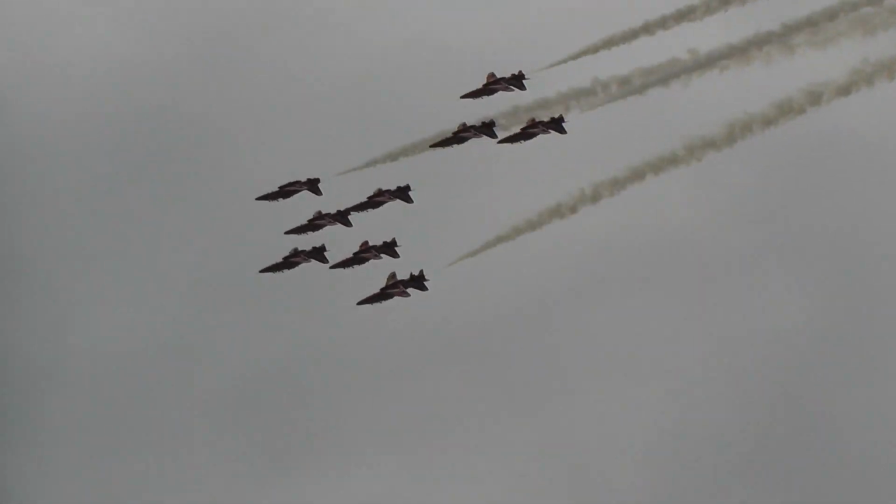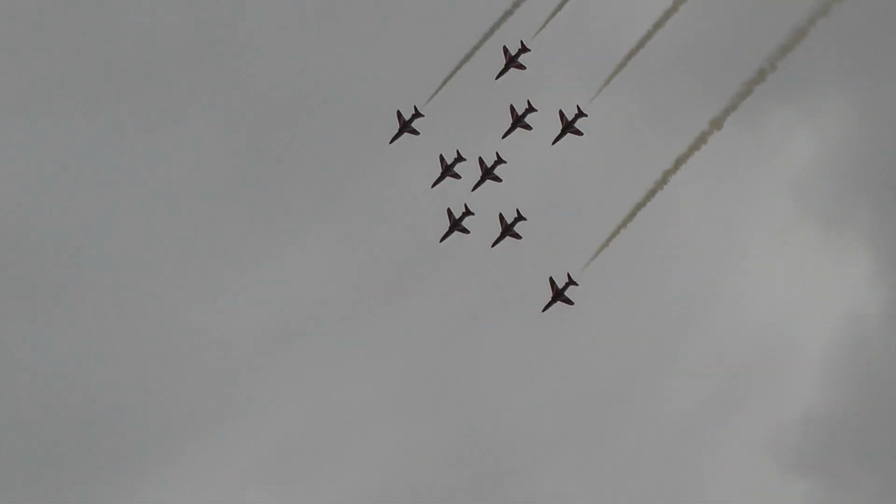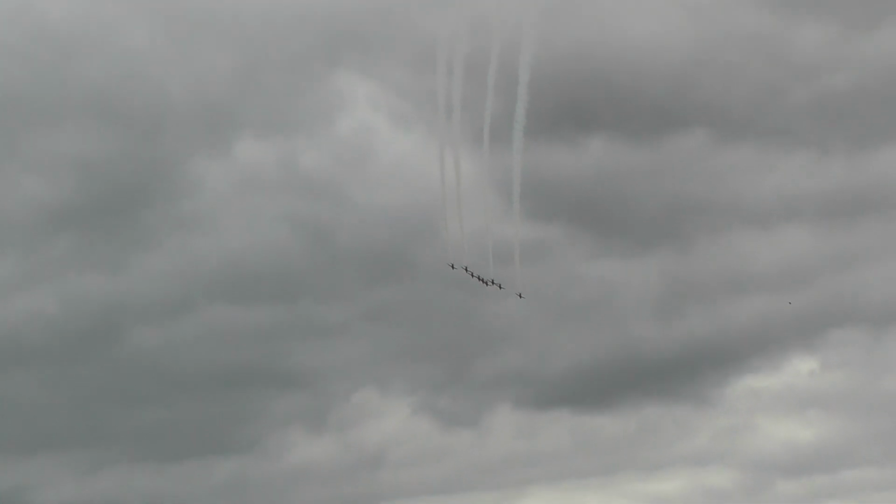Now the Lancaster, of course, is not renowned for its aerobatic capabilities. It's reputed that the test pilot Alex Henshaw rolled the aircraft more than once whilst testing them in Castle Bromwich during the war.